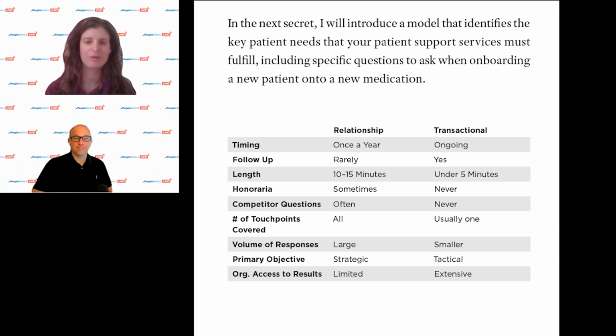Yeah, and having the data from the relationship survey will allow you to make an informed decision about how to do the transactional. You can walk into that meeting and say, here's what we learned and here's what I know we need to do, and you'll have the data to back it up.